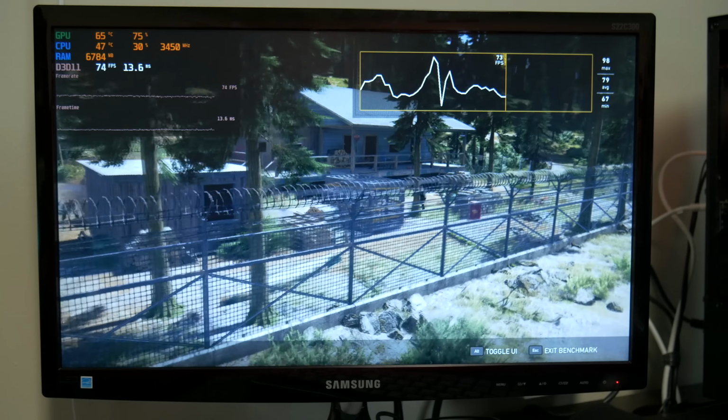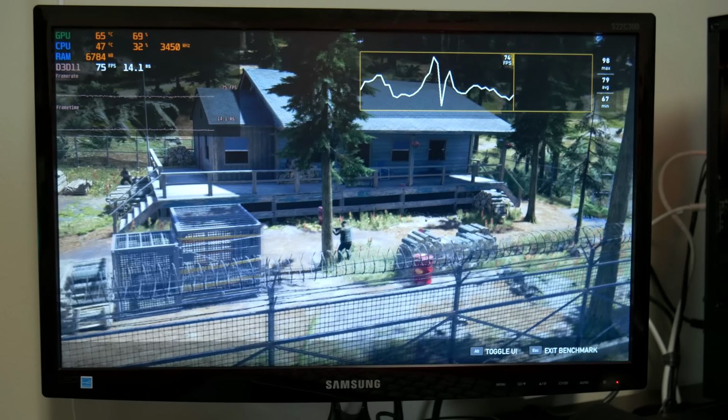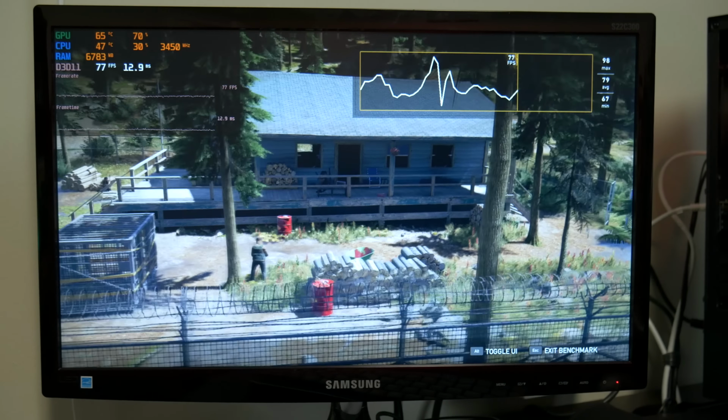Going through the benchmark run, 72 FPS, the average is still 79. These are really good numbers for 1080p on a game like this maxed out. You can always lower the settings to get better results. The max frame rate looks like it's going to end up being 98 with the average of 78 and a minimum of 62, which I definitely consider playable. So let's go test one more game real quick.